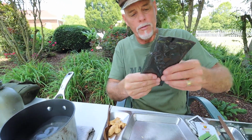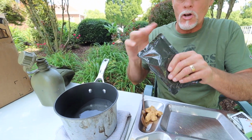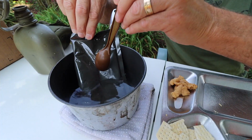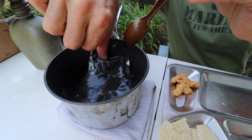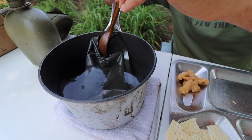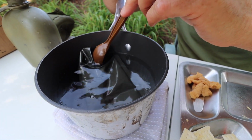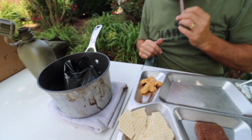And then with the pouch, that's all soft already. We're just going to put her right down there into the hot water and just kind of cram it down in there. Watch yourself. I don't want you to get burned, but that should heat it up good over the next few minutes. All right.